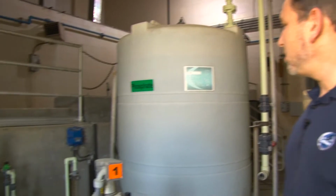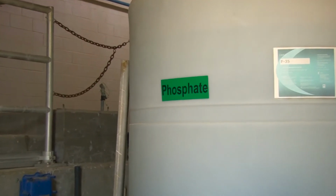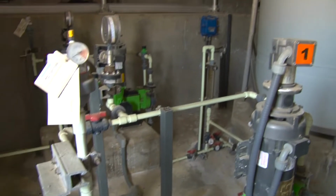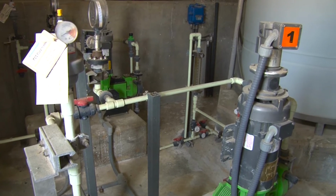This is our phosphate room. Phosphate is used in the city as a corrosion inhibitor. It helps to keep the pipes from being corroded. So this is where the phosphate comes in on the truck, and this is where our 2 pumps here pump it to the city. And let me remind you that all our chemicals here are regulated by EPD.